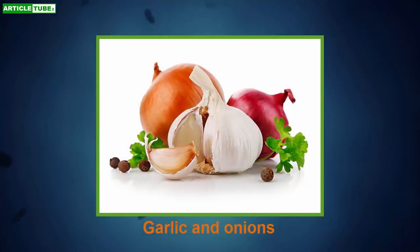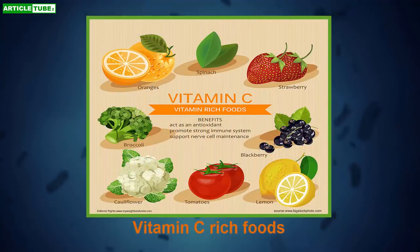Garlic and onions. Both of these vegetables help boost immune function. Vitamin C-rich foods. Consuming foods high in vitamin C can boost the immune system and speed recovery from sinusitis.